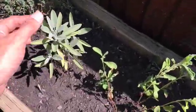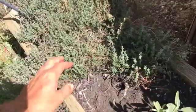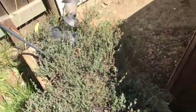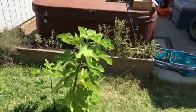Now this is sage. I like to use sage for making gravy. And then I have thyme here. And man, thyme, wish you could smell it. It smells so good. So that's our little herb bed in our backyard.